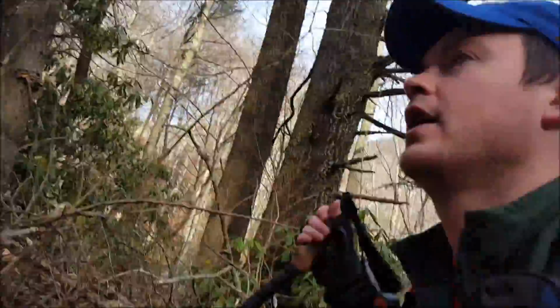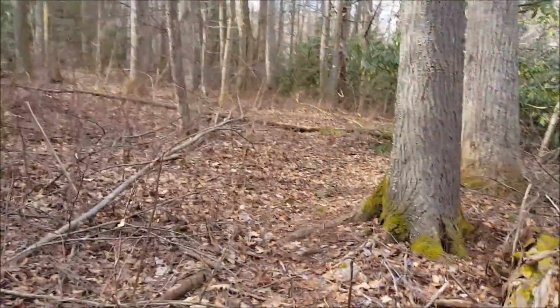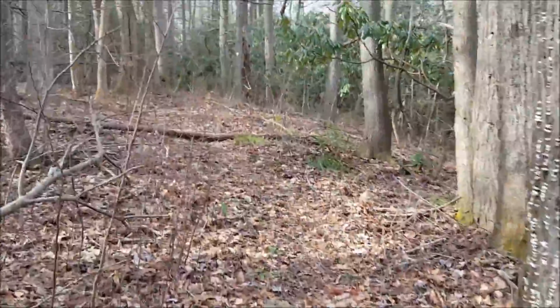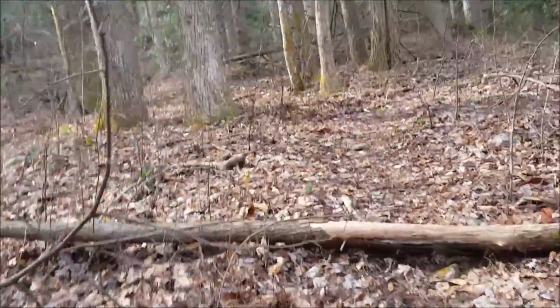The first is Little Bearwallow Falls and Wildcat Rock, and second, Florence Nature Preserve. Then third, hopefully mid-afternoon, I can get to Chimney Rock State Park. But this is supposedly a future trail that I'm on. It's been cut, but it's not fully developed yet. But as you can see ahead, there are white blazes indicating it is a trail.